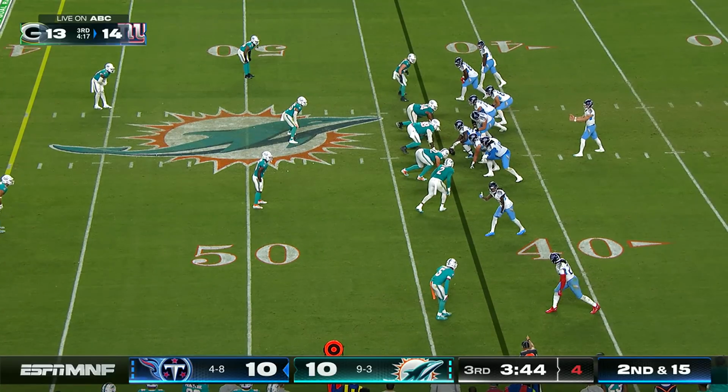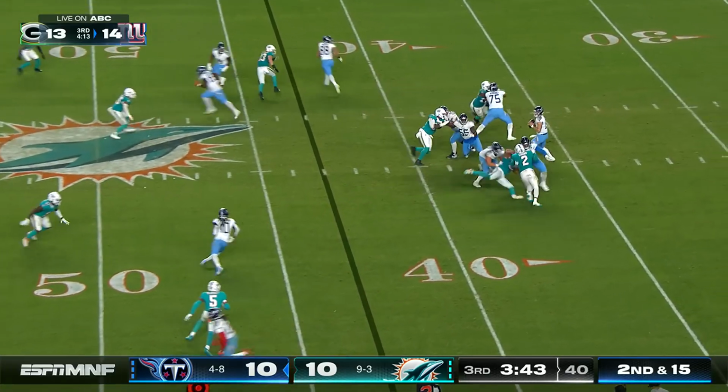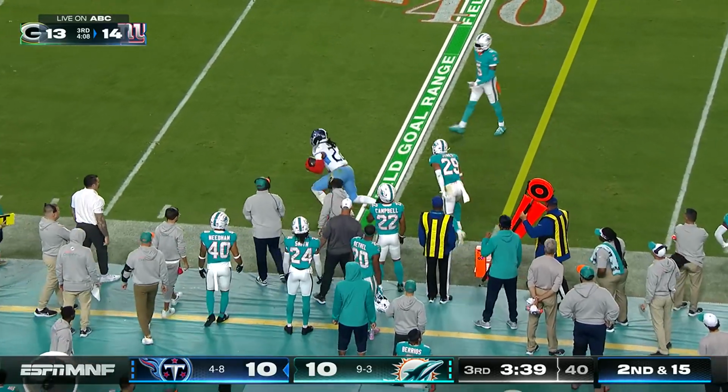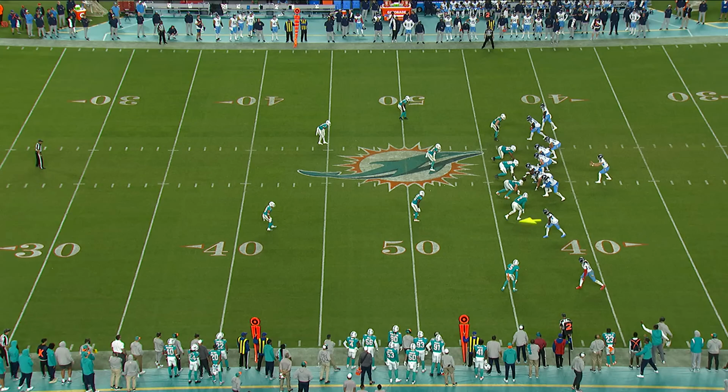Say this, they've only allowed one sack tonight, although the Dolphins have affected Levis numerous times. This time from the pocket, delivers downfield, and the catch is made by Derrick Henry, who goes up and grabs it. He's going to be in the slot. He's going to come up and hook up.